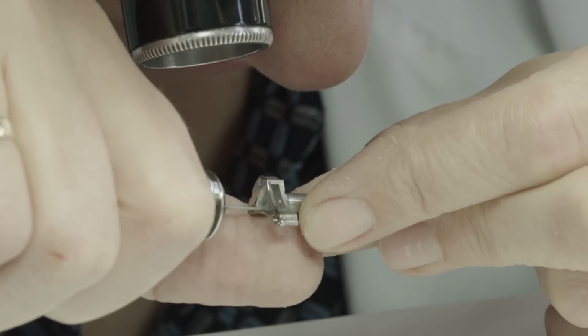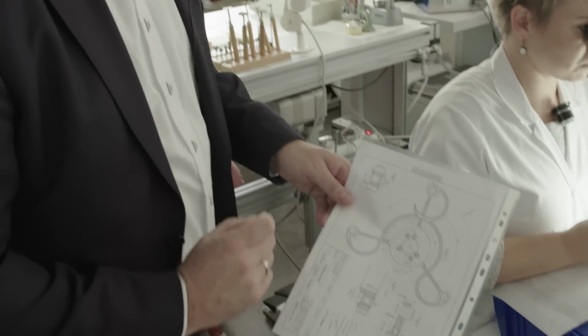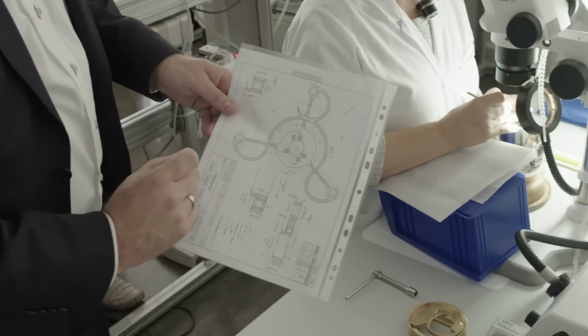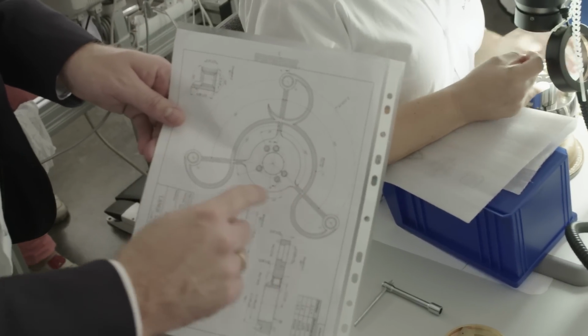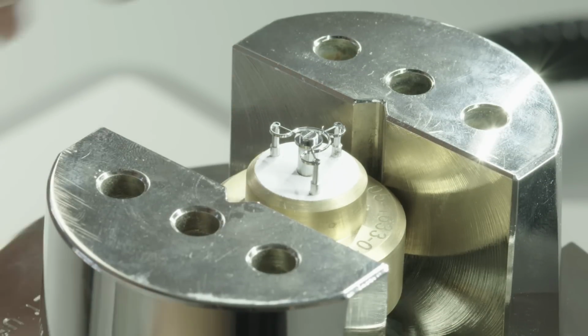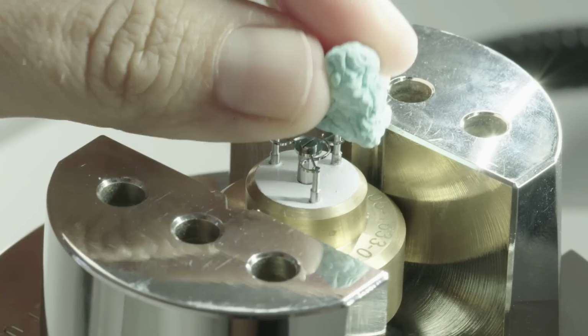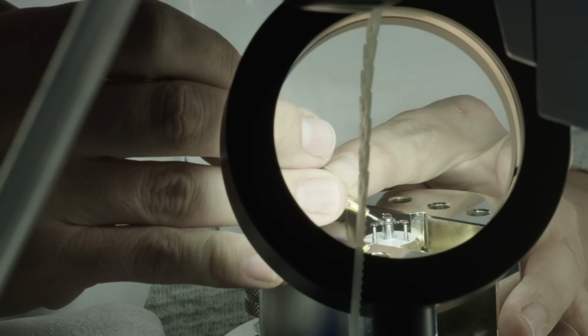My dear colleague over here, she's making the decoration of this part. This is the tourbillon cage bridge, the upper cage bridge. And you see all these sharpened angles. There are many of them. You only can do them by hand. There's no machine which can decorate these pieces. And she's doing it under a microscope.